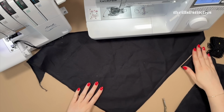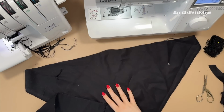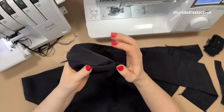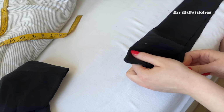Looks so clean and tidy. Then we are going to overturn this bit. Now I'm going to take this to my iron, press this part, and then also overturn this part so I have a nice clean edge back here. Oh, my beloved chopstick, they could never make me hate you.